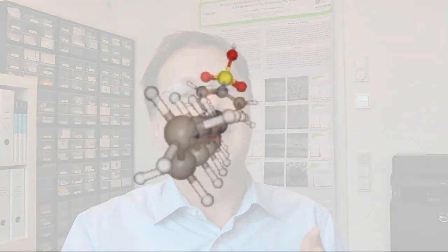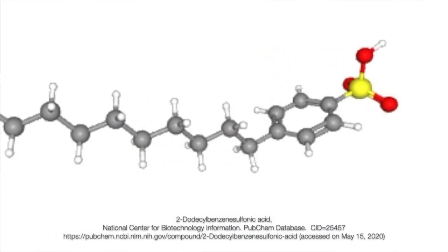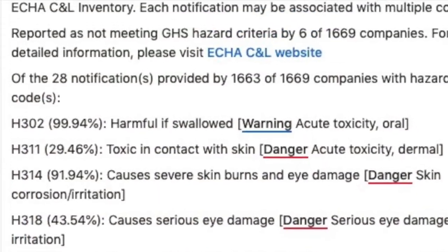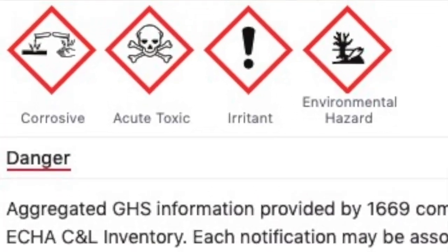Stop. Dodecyl benzene sulfonic acid. DBSA is found in washing detergents, and it is a hazardous surfactant, according to the US Environmental Protection Agency, the EPA. This raises a completely different question besides possible bone loss. Can these impurities also have toxic effects?